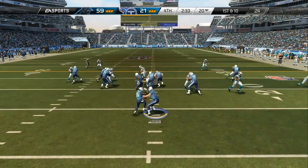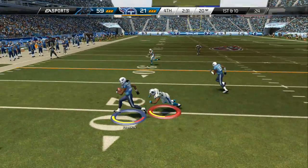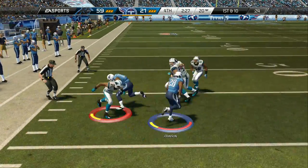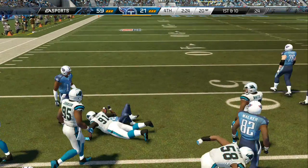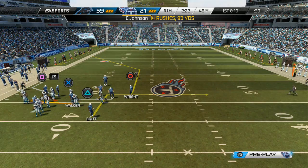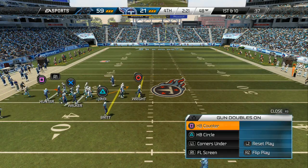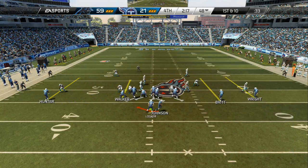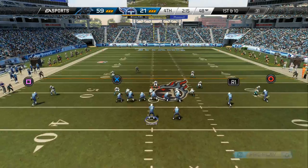Offense lines up here. And the give now to Chris Johnson. He's got room. And the tackle is made at the 48-yard line. Chris Johnson, we all know that he went for over 2,000 yards a couple years ago. He still has that speed, so he is a dangerous man every time he touches it.